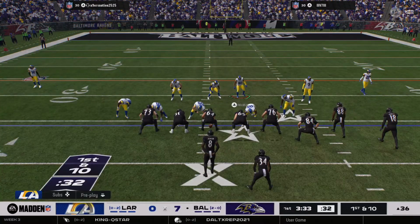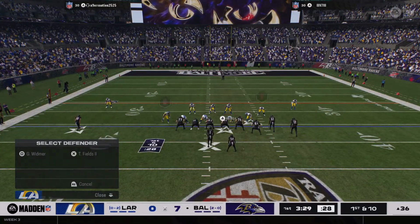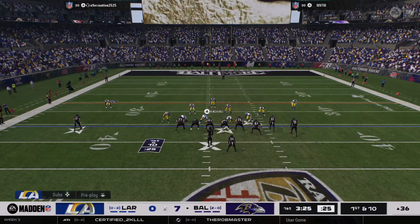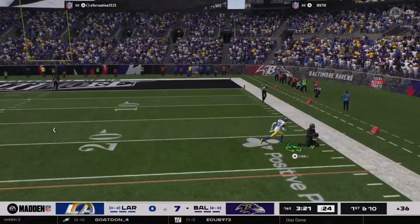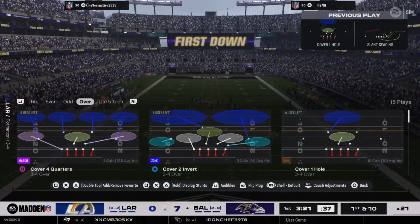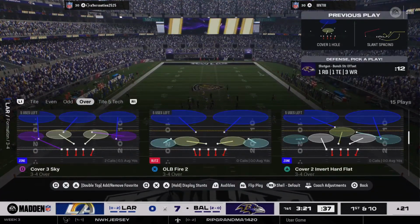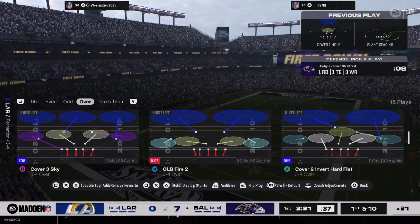Set up. Ready. Set up. Ready. Hey, middle. Set up. From the gun, Jackson. Looking right, and he finds him. And he's taken out of bounds as he gets it down near the red zone. Big gain, 14 on the play. And that's good for a Ravens 1st down.